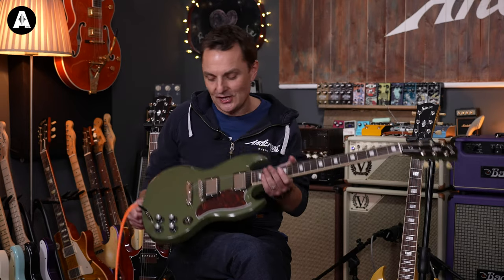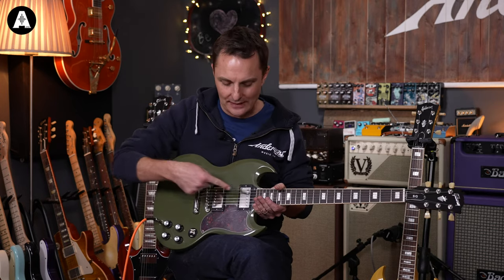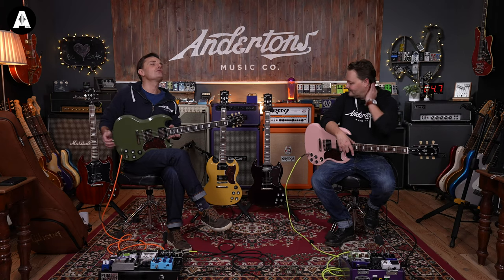We digress. So they came up with this SG spec. T-type pickups. It's the only guitar I believe you can get these on. You can't buy these unless you get the old guitars. And there were great colours, too.